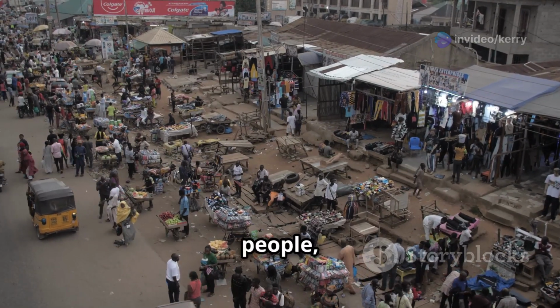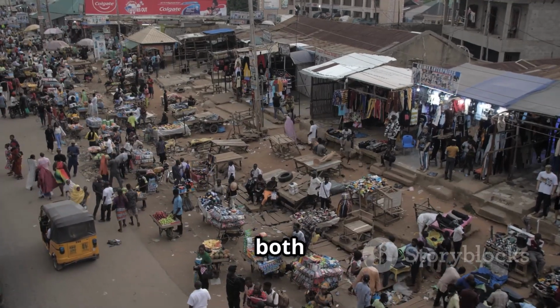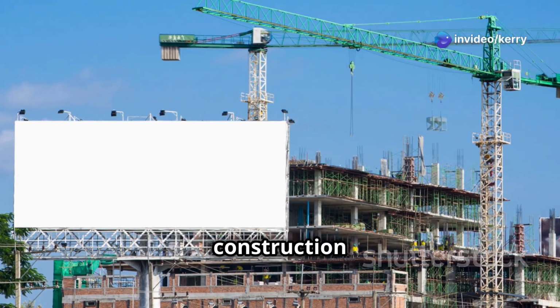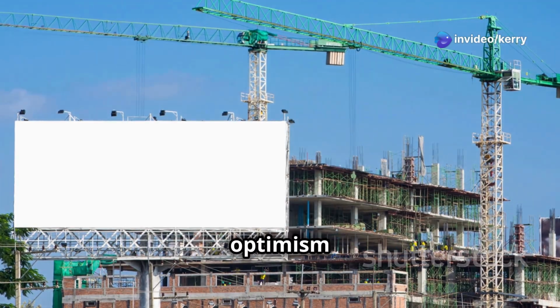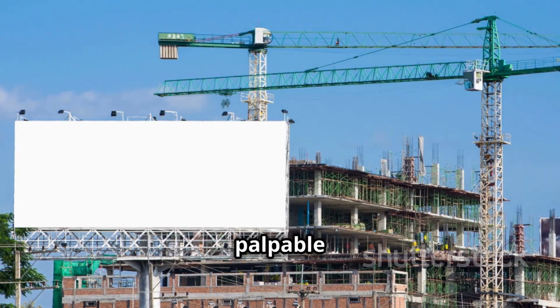The streets are filled with people, cars, and the sounds of daily life, creating an atmosphere that's both chaotic and exhilarating. It's a city on the move, with construction everywhere and a sense of optimism in the air. New buildings are constantly going up, and there's a palpable sense of progress and development.